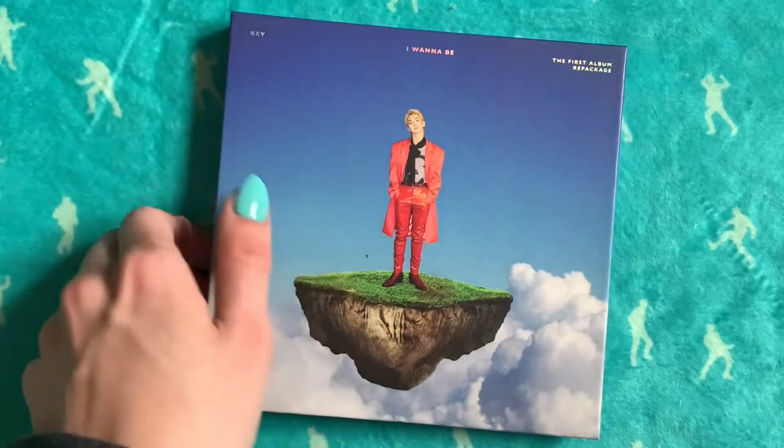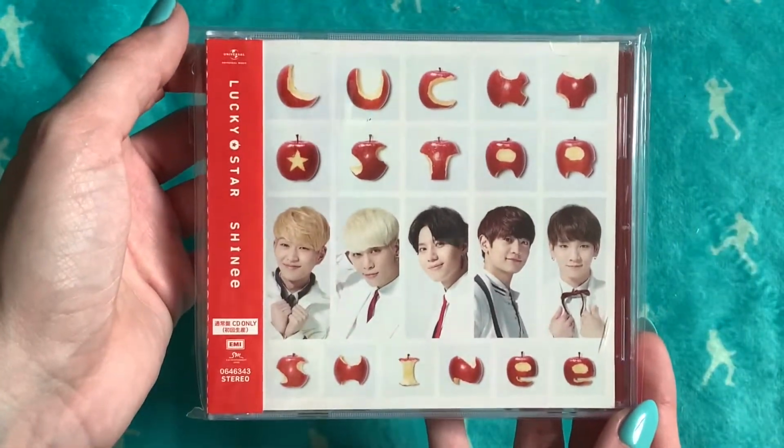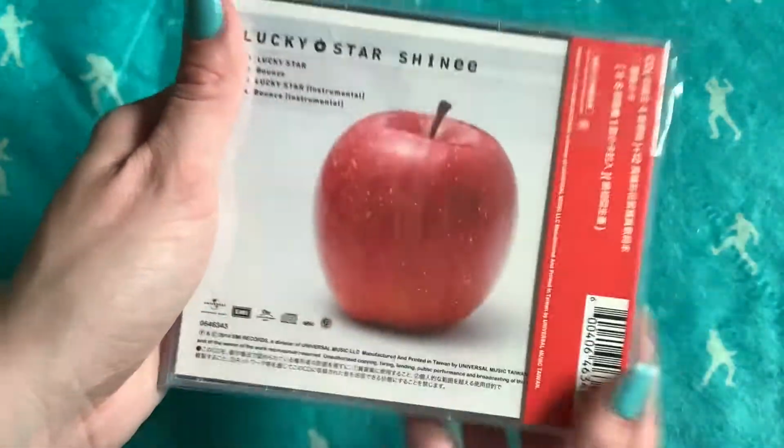Now we'll move on to Japanese group albums. All right, and then for Japanese albums, these are definitely not in any order. These are just how I keep them on the shelf and not in chronological order at all because I can never keep up. But I have Lucky Star, the regular version.